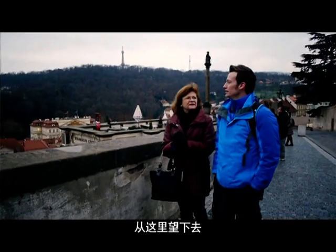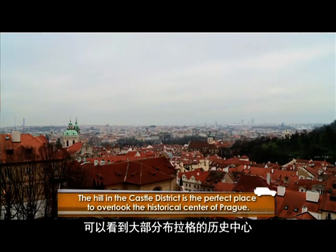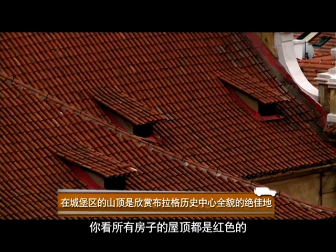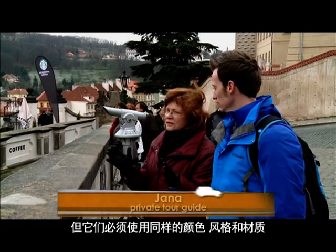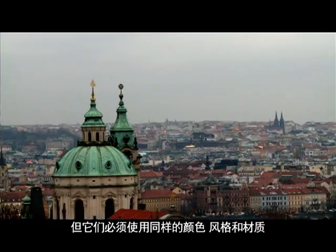This way, if you look down, now you can see really most of the historic center of Prague, just down there. Wow. If you look here, you can see red roofs only. That is the original style, and it has to stay this way. Some of the roofs are even new, but it's a regulation, so they have to maintain the same style, same color, same material.